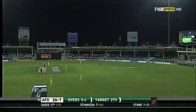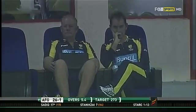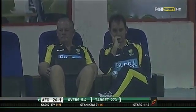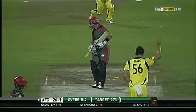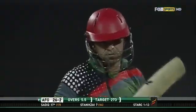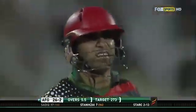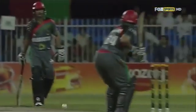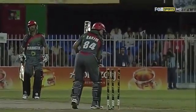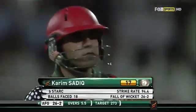Still got 17 of 17, Sadiq. Steve Rickson on the left. Bowling. There's something inevitable about it. This young lad Stark has been on top of his game in this opening spell. Well, I guess the ball is hitting his helmet. Just couldn't decide what's coming up next. Almost offered nothing. At the last moment realized the ball's coming into the stumps. And it's good bowling by Stark. And that's the end of Kareem Sadiq for 17, and Afghanistan 26 for 2.